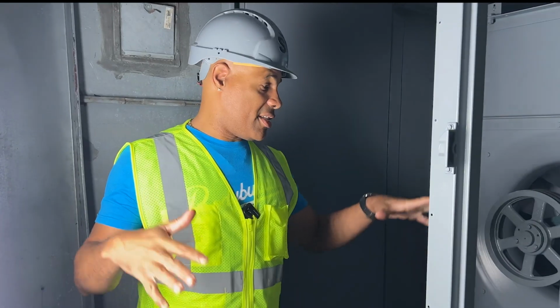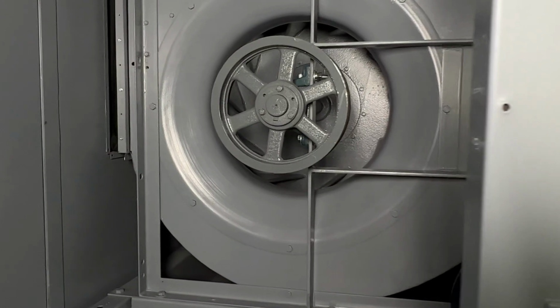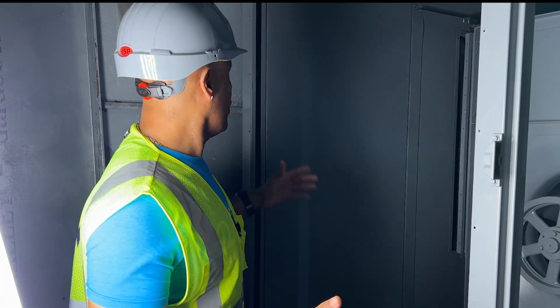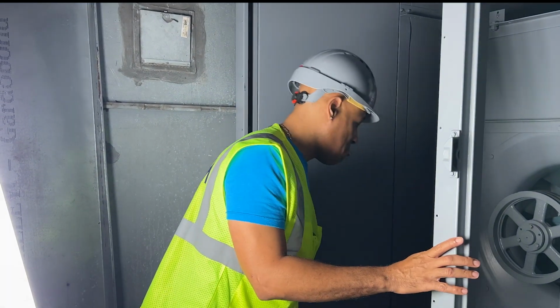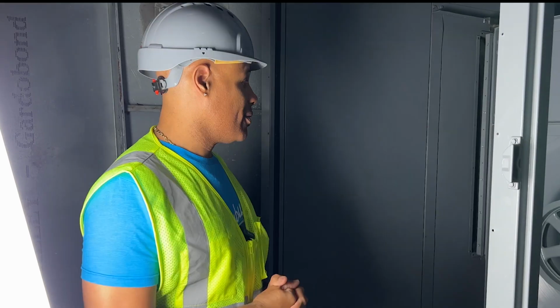So just to refresh, this is one of the blowers. All refurbished, new blower, new motor. Looks like brand new. Look at this. Everything done inside, smooth, clean. And this is one of 15 that are gonna be refurbished at the Princess. Wow, looking good. This looks great.